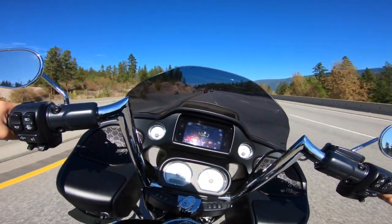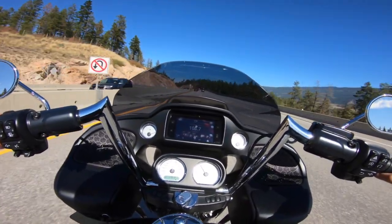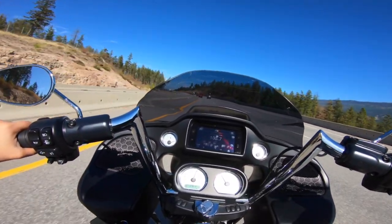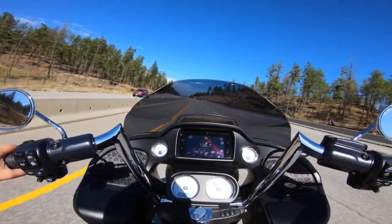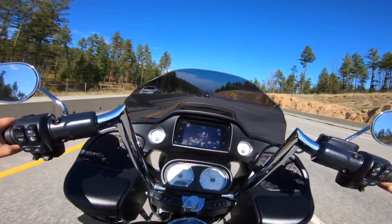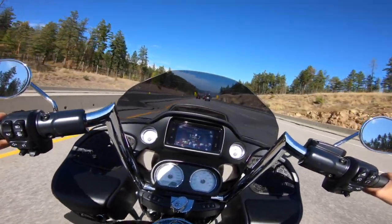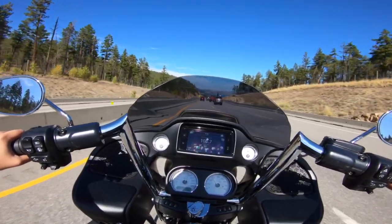Just the wind positioning is pretty good actually. I can barely feel any wind in my chest and head area. Just like the legs again, of course. Okay guys, it just freaks me out that the fairing doesn't move with your bike. It's so weird. But I like it actually. I think that's something definitely you could get used to.